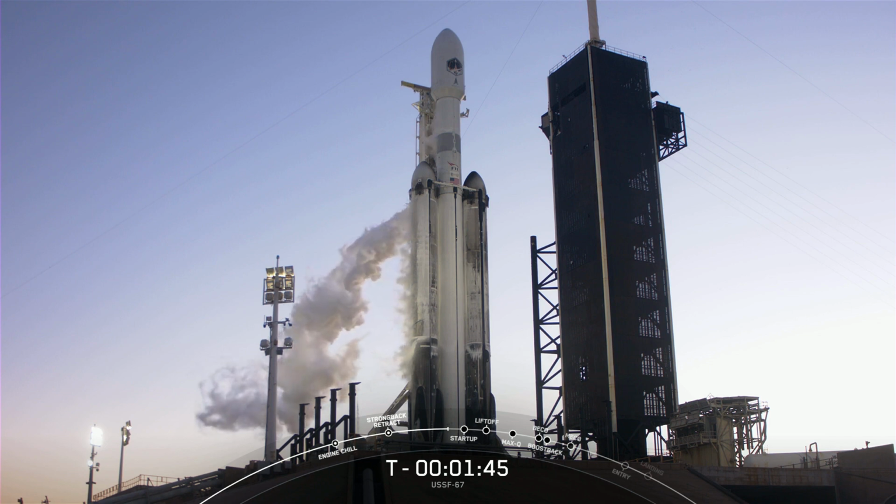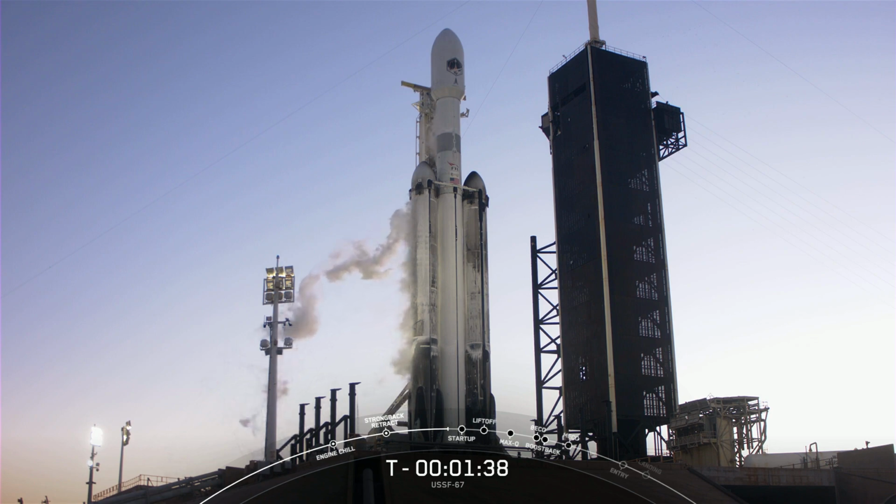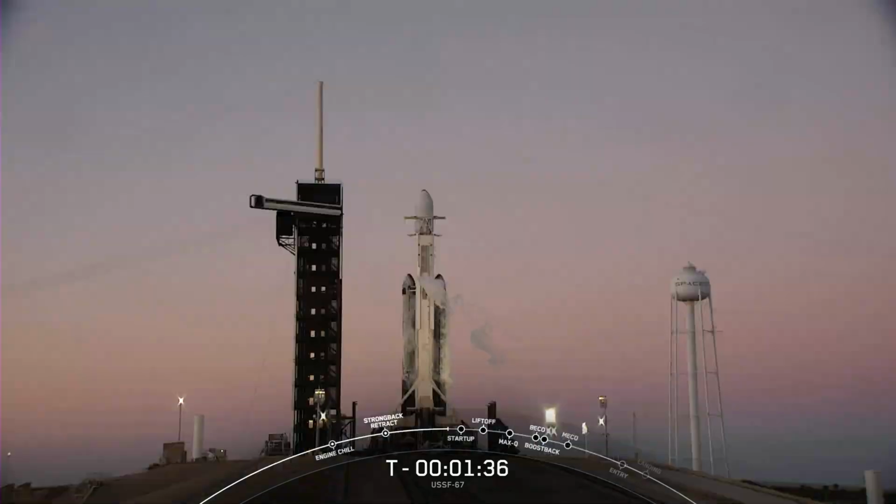Team is going to be conservative in case anything pops up in the last couple minutes of the countdown. Now, if for some reason we don't launch today, we do have a backup opportunity tomorrow at the same time. And we did also hear those callouts that propellant loading is now complete on Falcon Heavy.